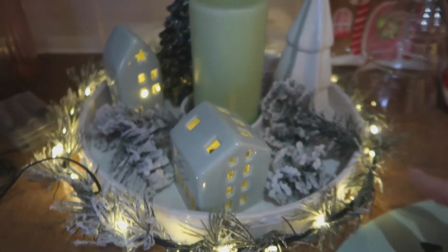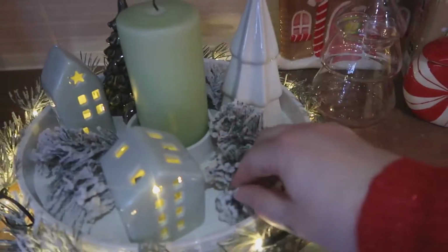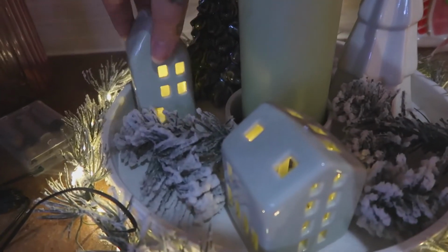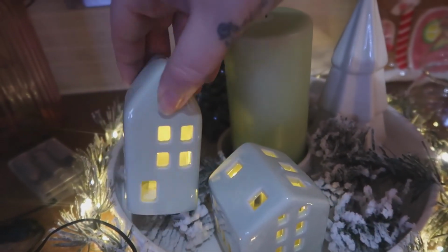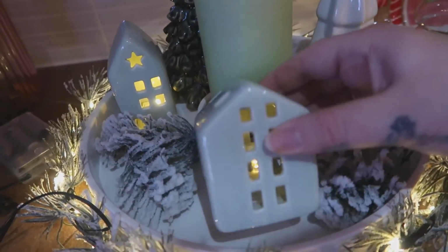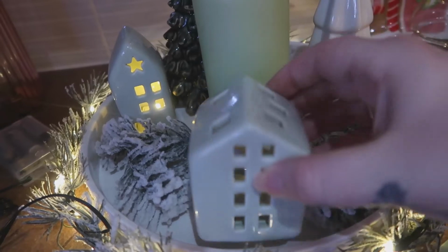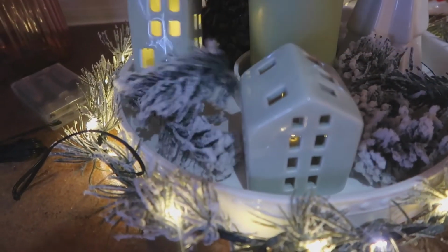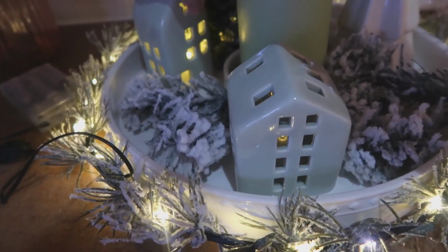And then this is actually what I got from Tiger, from my local town. You've got these little houses here, and this is what I actually got when I went to Shop Disney, and I did that haul and everyone wanted to see what I got as well. So I got these, and these are really cool, and they only cost me like £3.